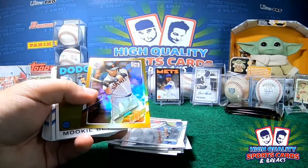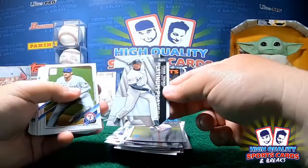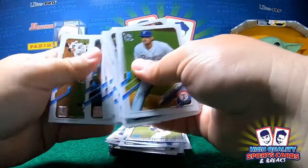Posey, gold foil, platinum players, Frank Thomas, die cut. And, of course, easy business for Boston tomorrow.